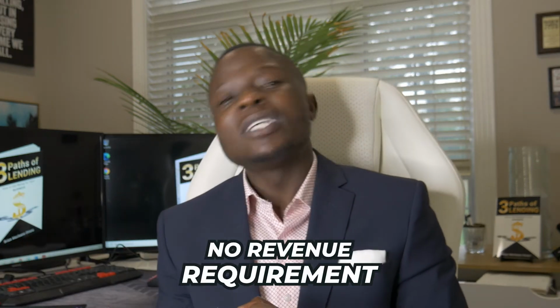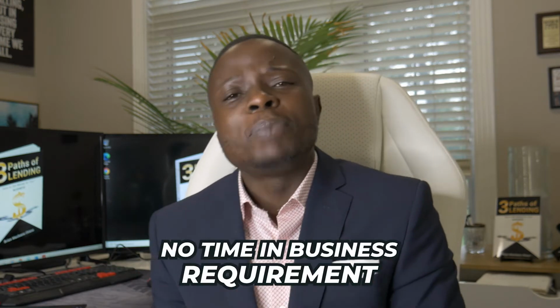As a matter of fact, they actually look at the credit score of the company that made the order, how they manage their debt, how quickly they pay their debts. That's who really matters, because that's where the money's coming from. So one of the biggest benefits is there's no minimum credit score requirement. There's no revenue requirement. The company is not going to be looking at your income. There's no time in business requirement.